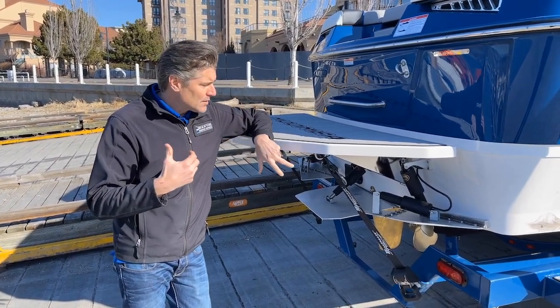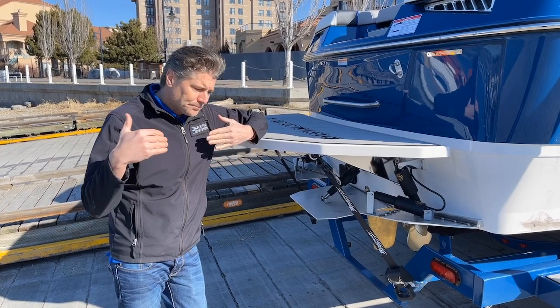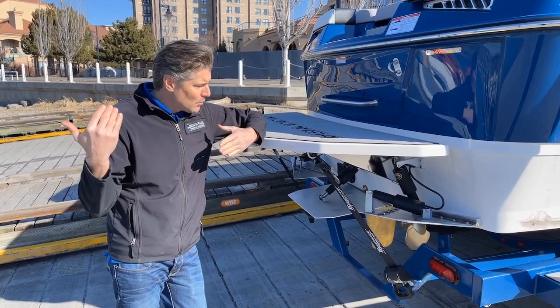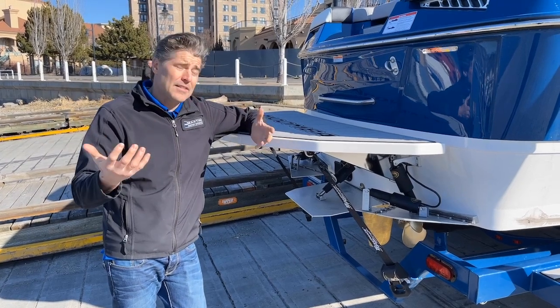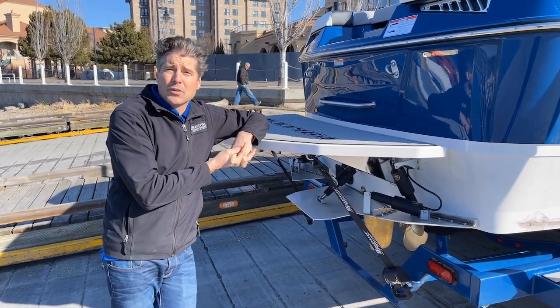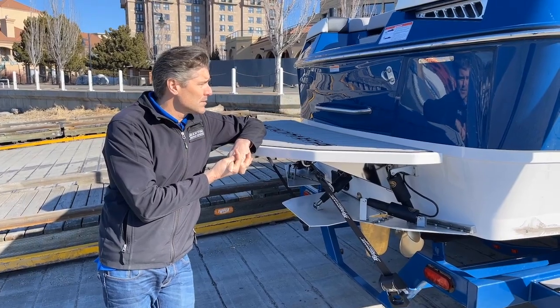What we find with this system, what they've engineered with this system, is just crisps up the lip of the wave really nice when you're running heavy ballast. But come with us, we're going to go on the water and we'll go through the rest of this boat.